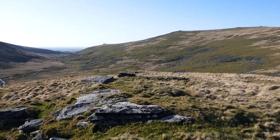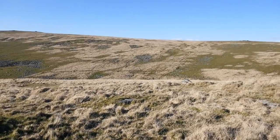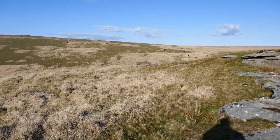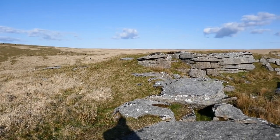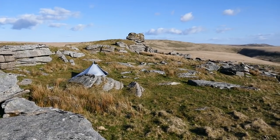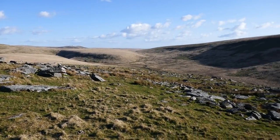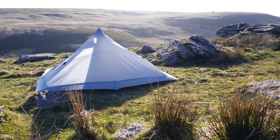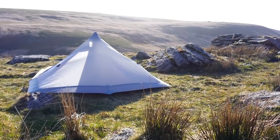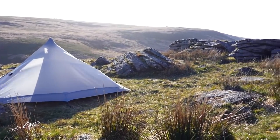Not a soul in sight. Yeah, it's coming up to about 6:45. Everything's in the shelter now. You can see it's still quite windy up here. It's flapping about a bit, but I think the forecast was for it to die down a bit tonight.